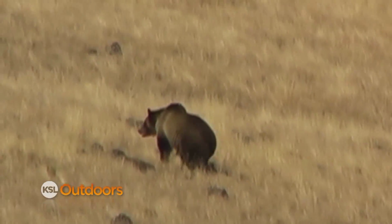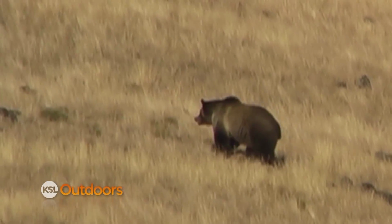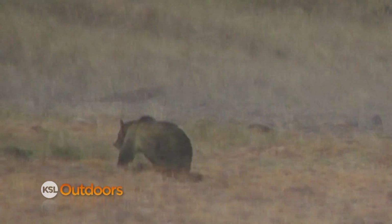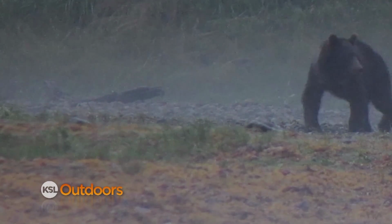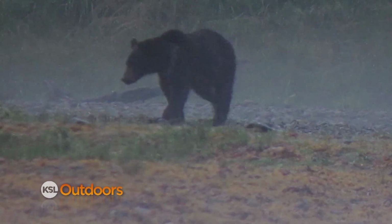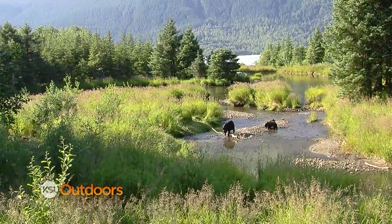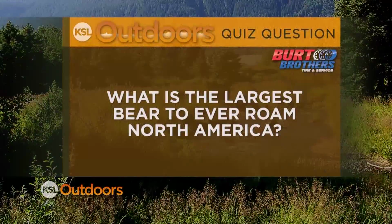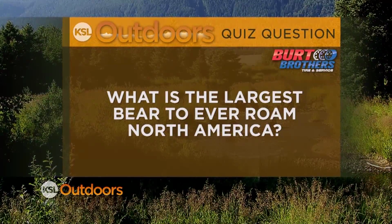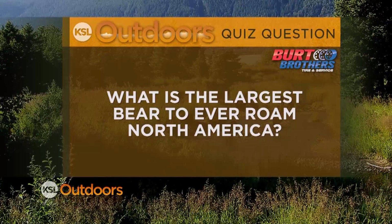Bears are the youngest of the carnivore families, having arisen from dog-like ancestors some 55 to 38 million years ago. Modern bears first appeared in Eurasia around 5 million years ago. These bears were relatively small animals, but some types eventually grew quite large. Our Burt Brothers Quiz Question tonight is, what is the largest bear to ever roam North America? The answer when KSL Outdoors, powered by Ford, returns.